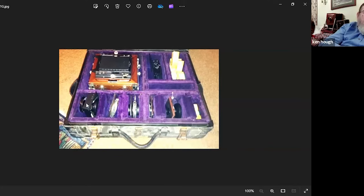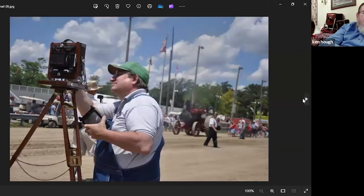But I shoot with a 58 millimeter Grandagon, and then I've got my Centigor here by Goerz, which is a really nice wide angle lens. I think the Dagor's folded up in the camera. But it's a really easy and lovely camera to use. Here I am at a tractor show, photographing a tug of war between a tractor and some people. And I'm using a wide angle, it's in the wide angle position and a roll film back.